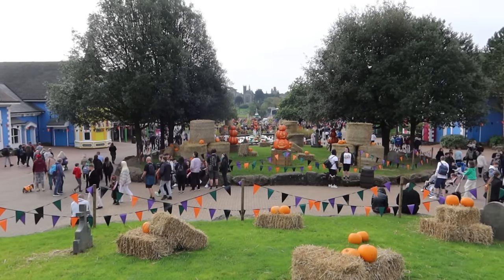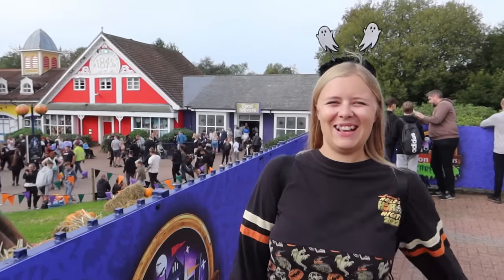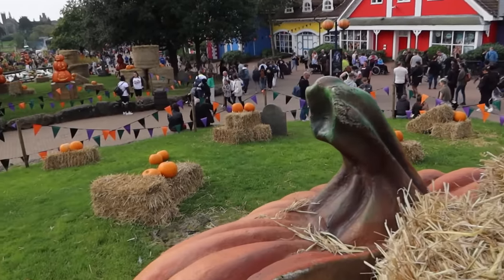And I've got to say, the weather today is perfect. It's going to be 22 degrees. Don't even need a coat today. It's weird for Halloween, I know. Well, look at this. Got the big pumpkin down here too.